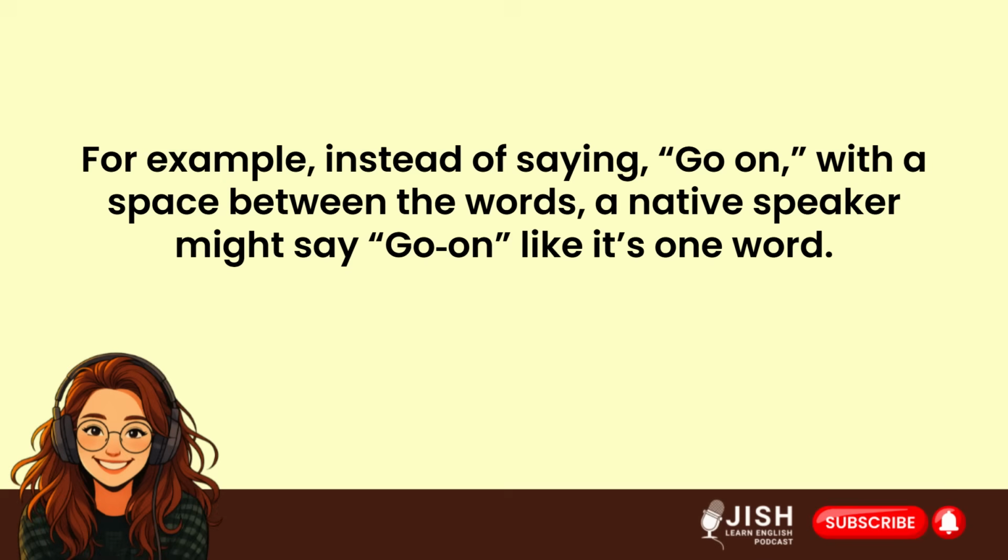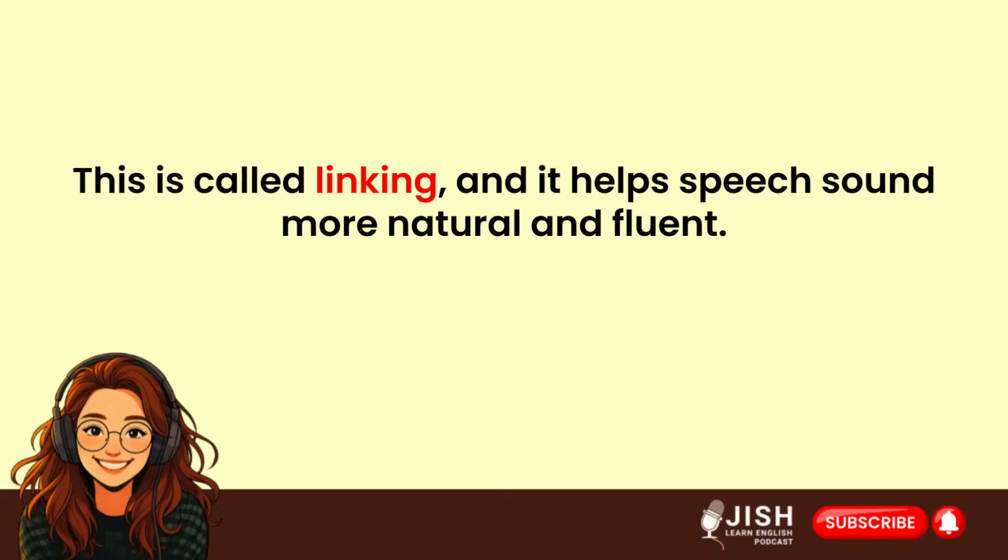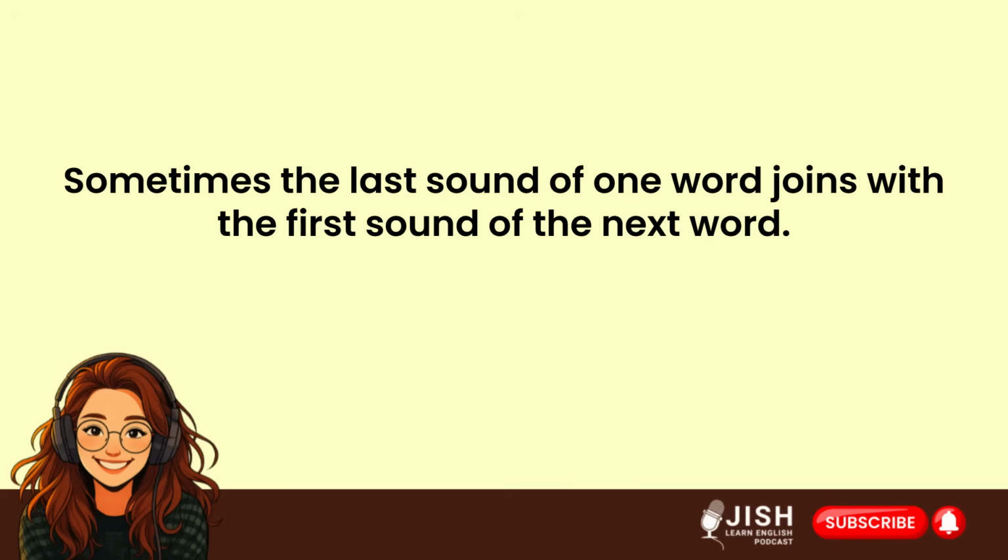For example, instead of saying "go on," with a space between the words, a native speaker might say "go on," like it's one word, or "turn it off" might sound like "turn it off," with no break. This is called linking, and it helps speech sound more natural and fluent. Sometimes the last sound of one word joins with the first sound of the next word.